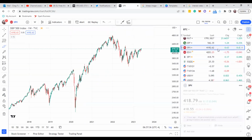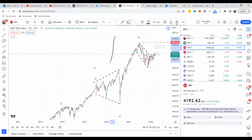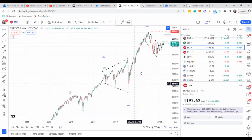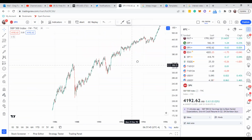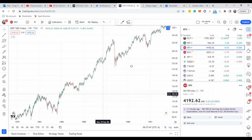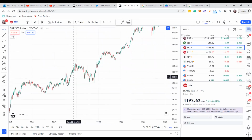Interest rates. People keep going, interest rates. Let's go to the S&P 500. In 1982, what's going on in S&P 500? 1982, right over here, guys. Check this out. Where's 1982? Where am I? 1982. Oh, okay, you see this right here?